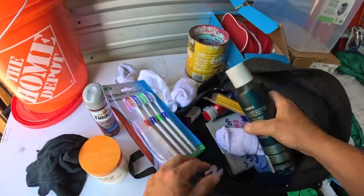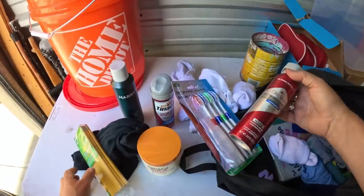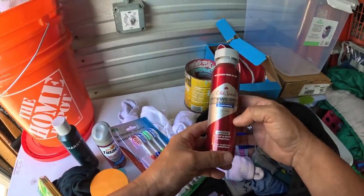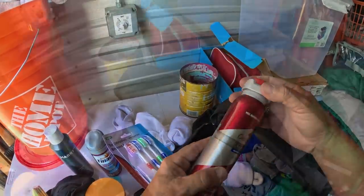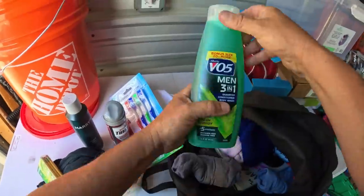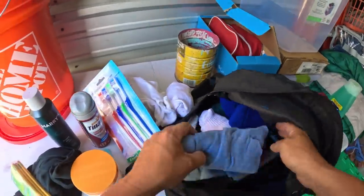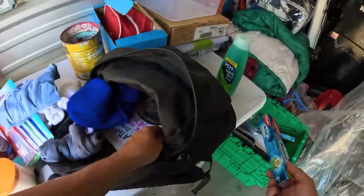Toothbrushes. Harry's shave gel. That's nice. Oh, this is good. Old Spice Sweat Defense. This is a spray-on. I might take that. Nice hat right there. Okay. Shampoo, conditioner, and body wash. I'm gonna take that too. That's some good stuff. Another brand new Colgate.